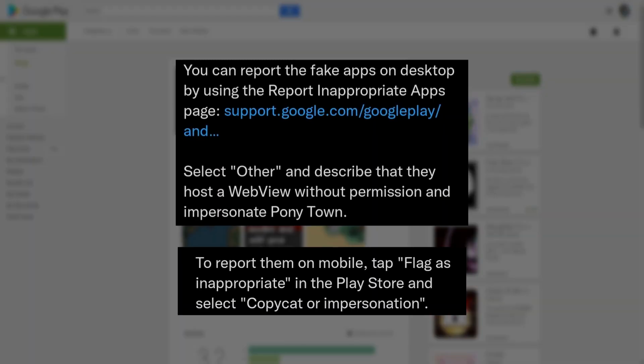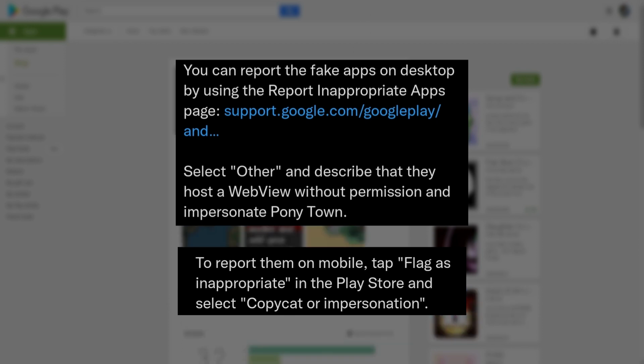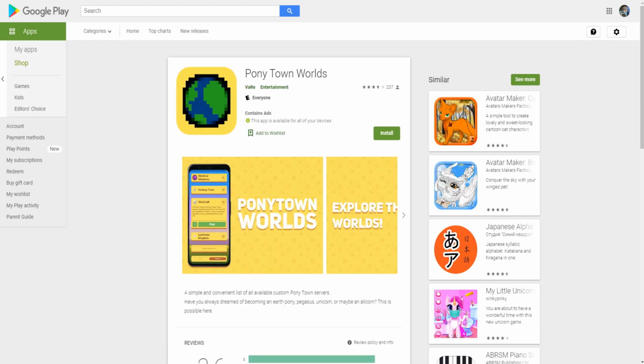Try to review bomb these fake Ponytown apps. Try to report them. I think reporting them is more important than trying to review them, but try to report these apps, especially this one by Eternity Software, because they are legitimately scamming people, and they need to be stopped at all costs, because this one is the worst of them all, and it needs to be stopped before they scam too many people out of too much money, and things like that. Review bomb these three fake apps. Try to report all three of these fake apps.